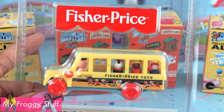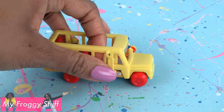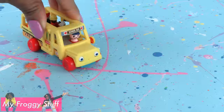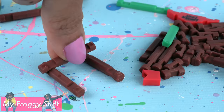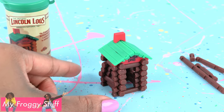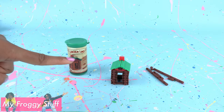For some of our favorite toys in miniature, like the World's Smallest Little People School Bus by Fisher-Price. All of the little people are stationary inside, the doors actually open, the stop sign moves, and when it rolls, the eyes move and so does the bus driver. World's Smallest Lincoln Logs. Inside, there are a whole bunch of little pieces, so you can create. Yes! We built the log cabin, and at this size, let me just say it's not the easiest thing in the world to do. But this would look great in a kid's room in the dollhouse.